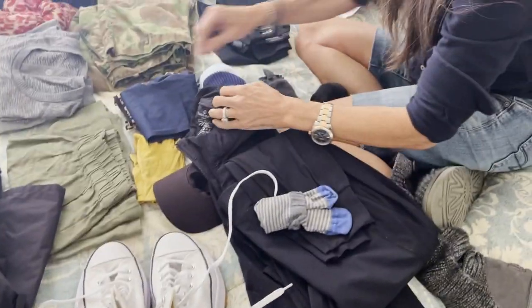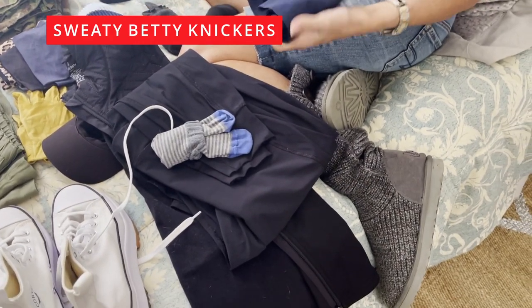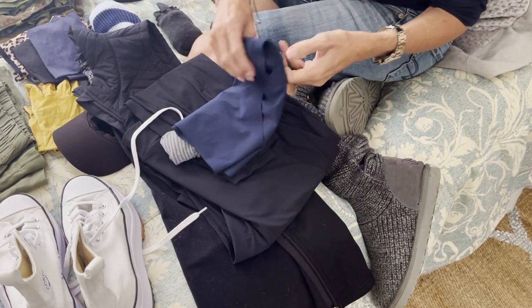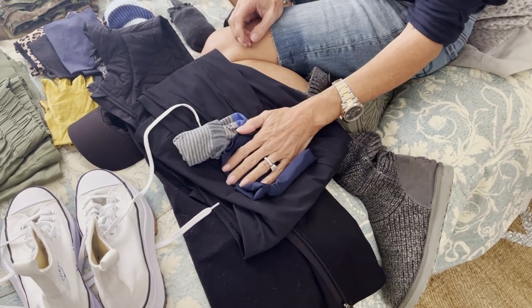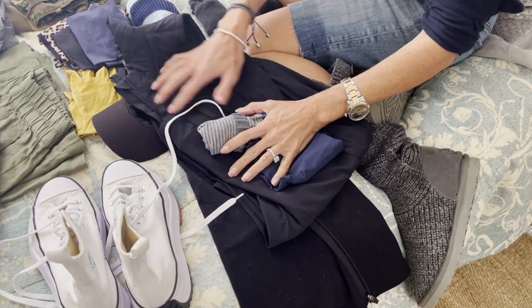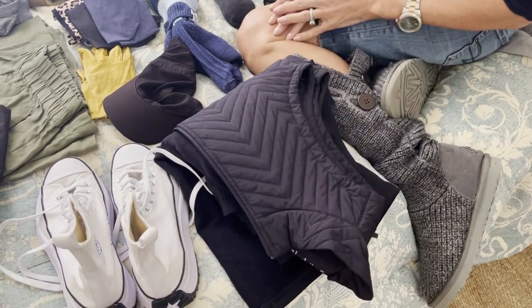And of course, a good pair of knickers. Those are also Sweaty Betty, amazingly. So nice comfy knickers for the flight. There's nothing worse than uncomfortable knickers on a flight. So that was my travel gear. Put that to one side.